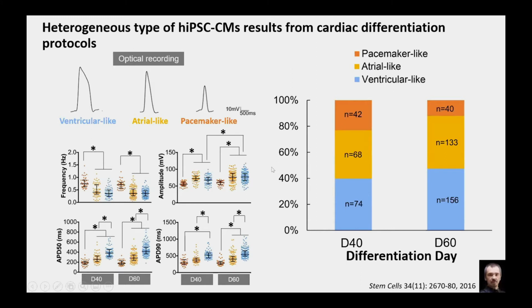Based on our work, we have shown that you can get ventricular-like, atrial-like, and pacemaker-like cells from iPSC-derived cardiomyocytes. We can identify these largely by their action potentials, or electrical signature, from the voltage changes in these cells. Based on the phenotype, we can see that pacemaking cells, shown by the orange bar, are actually the smallest fraction of these subtypes. So how can we increase this pacemaking fraction?